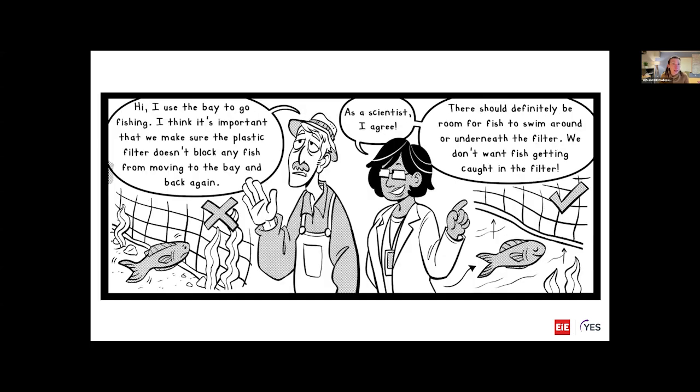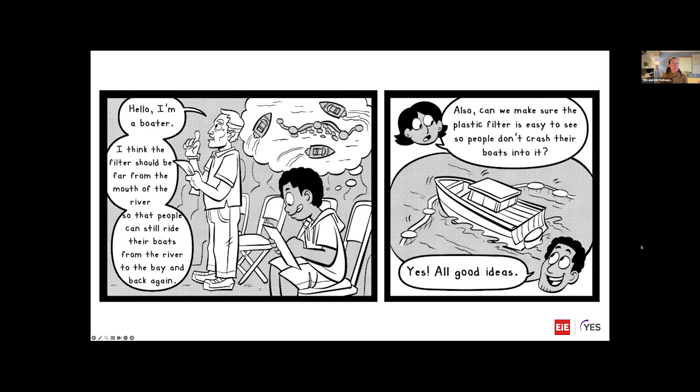So our fisherman raises his hand and he says, well, I use the bay to go fishing. So it's really important that the plastic filter doesn't block any fish from moving into and out of the bay, because fish need to move in and out. And the scientist agrees that there definitely needs to be room for fish to swim around or under the filter. We don't want fish getting caught in the filter. That would not solve our problems.